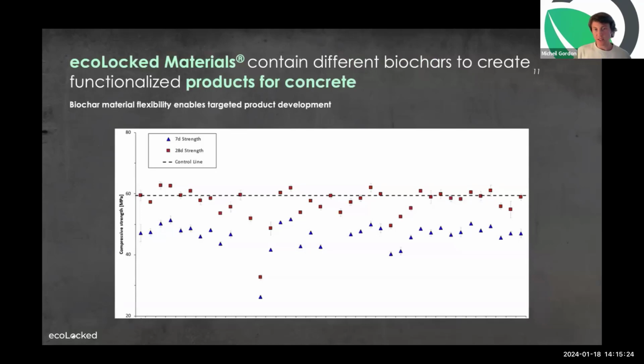To provide some data and some contextualization about what I'm just explaining, this is analysis we did to understand the effects of different biochars on the 28-day strength of concrete. Each data point there is a different type of biochar. Different types of biochar also mean different feedstocks. So we have anything here from sewage sludges through to woods and anything in between. Agricultural crop residues, we have assessed food processing residues, nutshells, food wastes. It's all in there and assessed.